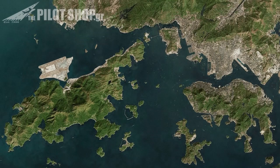Here are the navigational aids of the IGS approach depicted on a satellite map. VOR Cheung Chau, Charlie Hotel. NDB Cheung Chau, Charlie. Point Golf. NDB Shaolouan, Sierra Lima. Localizer DME, Kilo Lima. NDB Kai Tak, Romeo Whiskey. Outer marker. Middle marker.